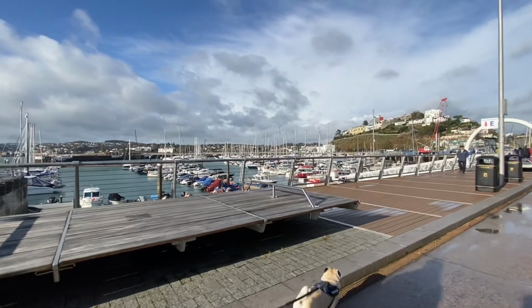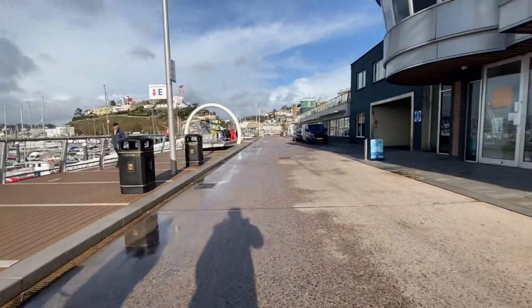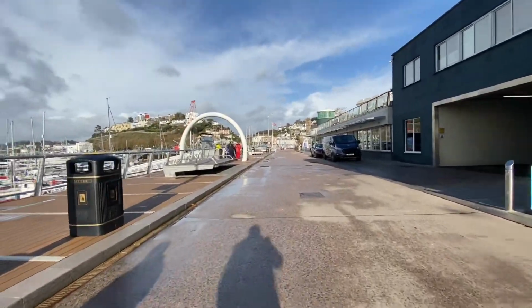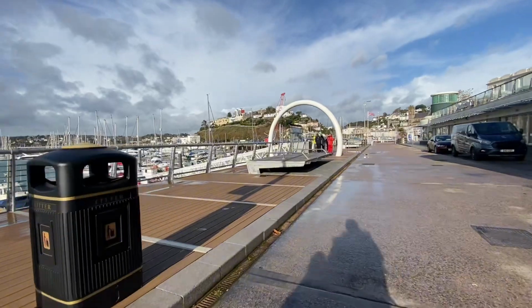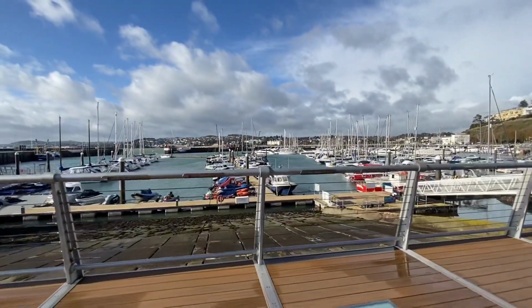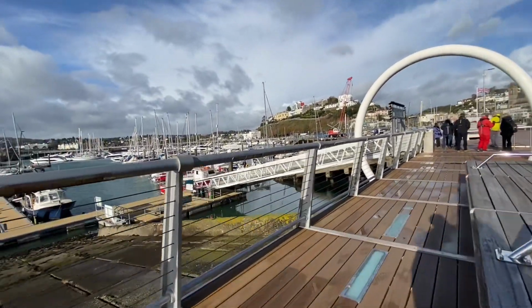You can probably see some people just getting ready for their speedboat ride or boat trip. They do a few awesome boat trips from Torquay Harbour, and you can go across Dartmoor. You can do a bit of speedboat, you can see some seals and some wildlife and just have a great day out.